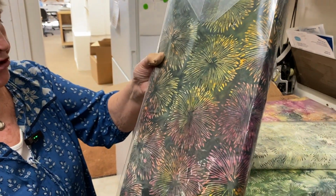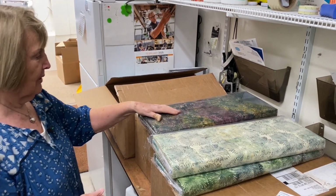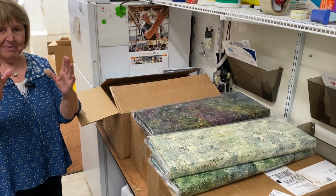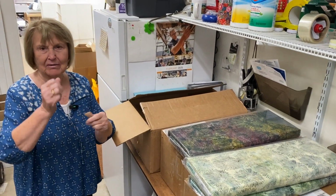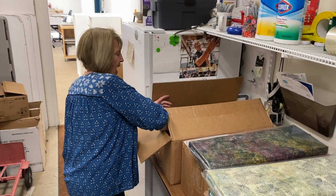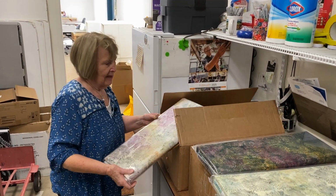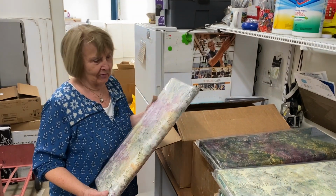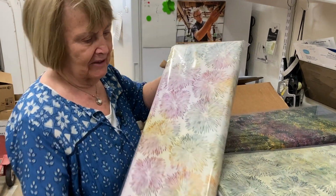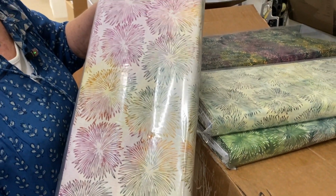At first, I wasn't sure about this when I saw the strike off, but this came out really nice. When you see strike offs, you're seeing maybe 10 inches square of the fabric, and from that you choose the ones you think are going to work. And usually, whatever I choose, they just do, but you never know. Now, this lighter one is kind of fun with the white because it's very airy.